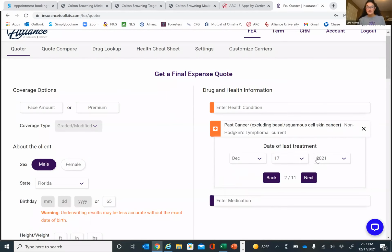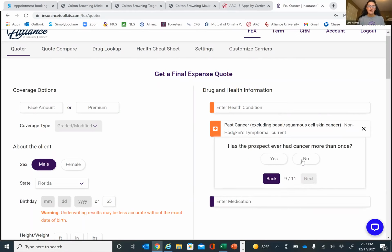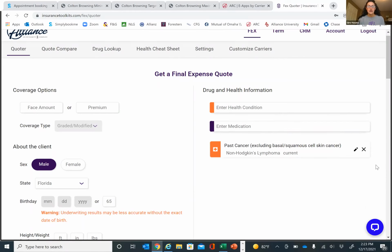It's going to ask us the same questions that it asked before. Date of last treatment. You don't know anything other than that they currently have it and are being treated for it. So we'll say that they're currently being treated. Was it prostate cancer? No. The date of diagnosis, we'll say the 17th. And have they ever had cancer more than once? No. And it's not metastatic.